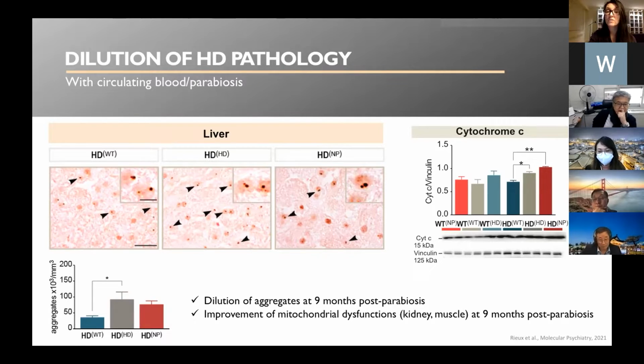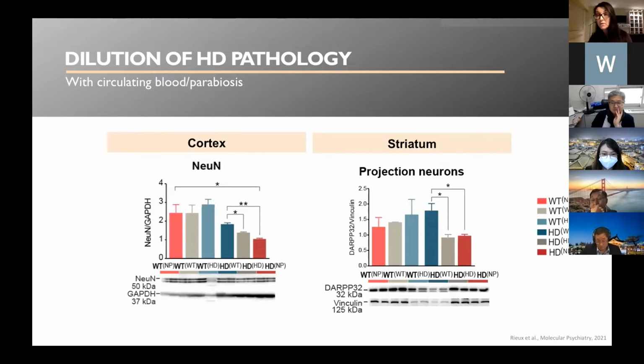And we were able to see improvement of mitochondrial dysfunction in the kidney, the liver, the muscle, 9 months post-parabiosis. In other words, the good blood does not only eliminate some of these proteins, but it actually improves cell function peripherally.